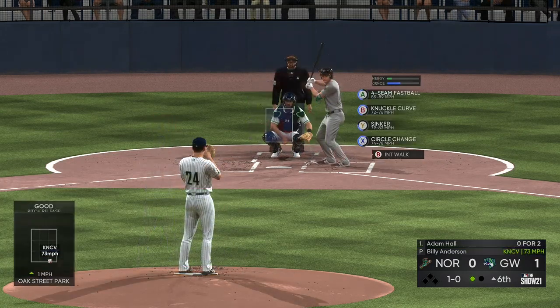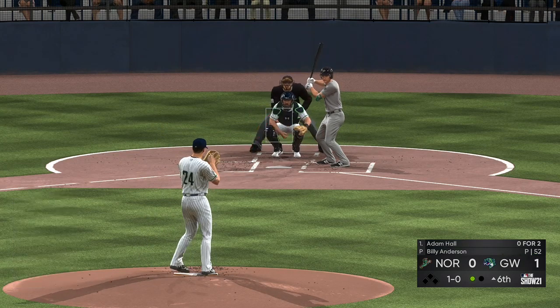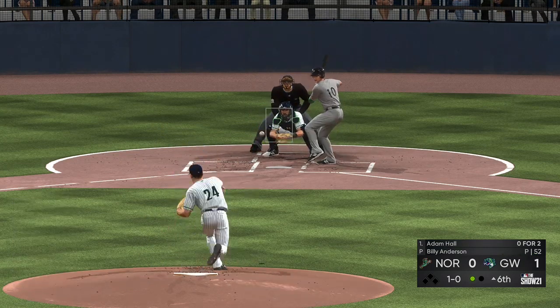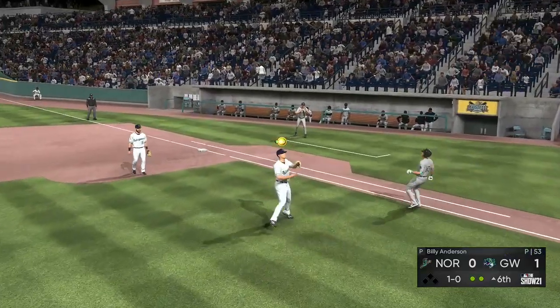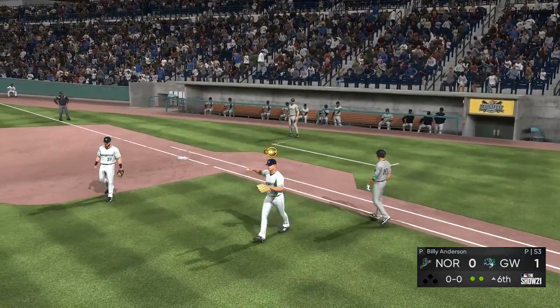Adam Hall stands in as he looks at ball one here. No hits to this point. And he gets him to pop it up on the right side of the infield. And this is taken in for the second out.